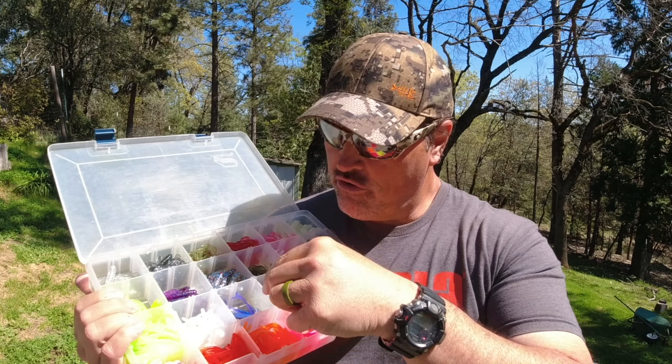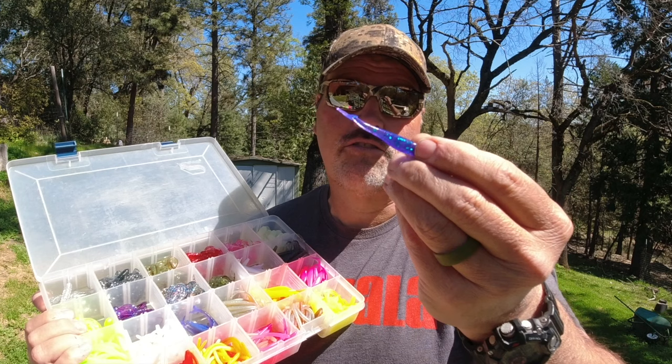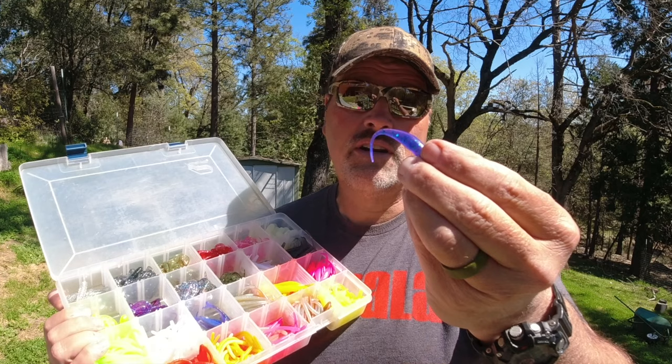I'm running the trigger minnows, which we're actually going to start calling tricks minnows, just to take some of the confusion away. So the tricks minnows, I'm running those in a variety of colors.